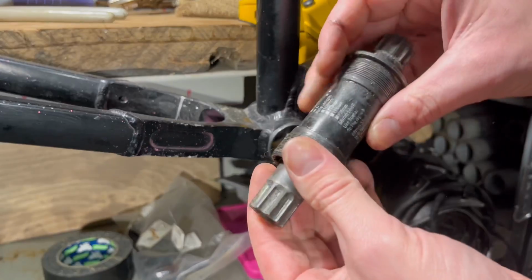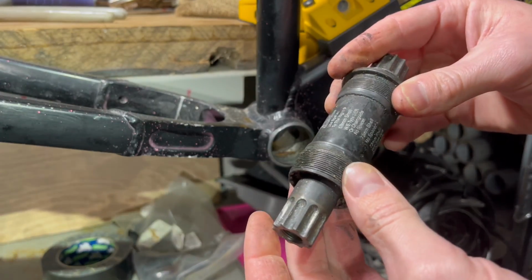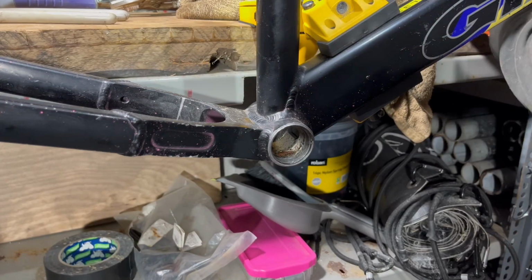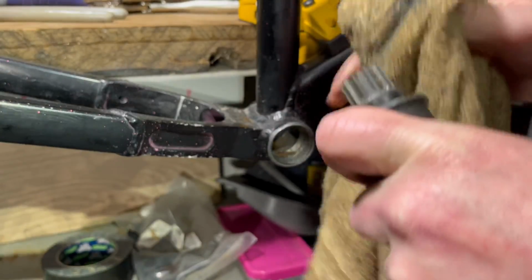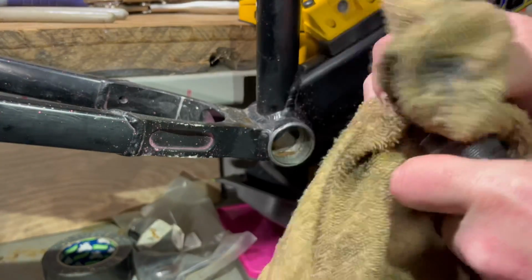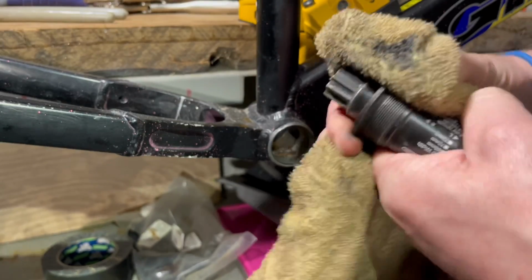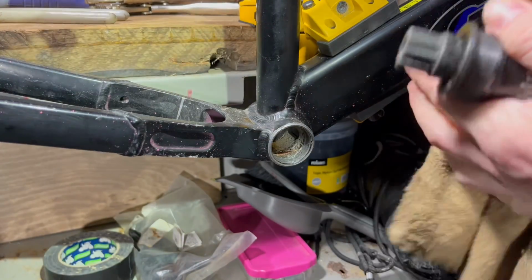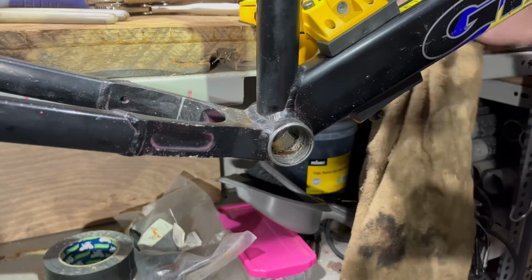So this is an ISIS spline drive. I think this probably came off a phase bike or something like that. It should be absolutely fine. So I'm going to tidy this off a little bit and see if it will fit. Really important when you're putting especially old bottom brackets into old frames is to, if you can, clean all the threads off as best you can, because the tiniest bit of grit can cause the thread to derail and then strip the threads, and then you're having a bad day.